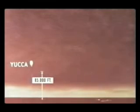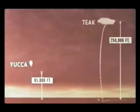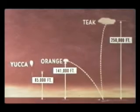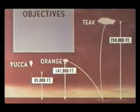On Hardtack, 3 high-altitude shots were fired to acquire data necessary to develop a national capability for high-altitude warfare. Yucca, a 1.7 kiloton device suspended from a balloon, and Teak and Orange, both 3.8 megaton devices carried by Redstone missiles. All were fired to obtain effects data for the fulfillment of 3 general objectives.